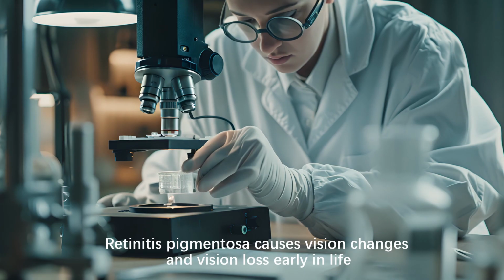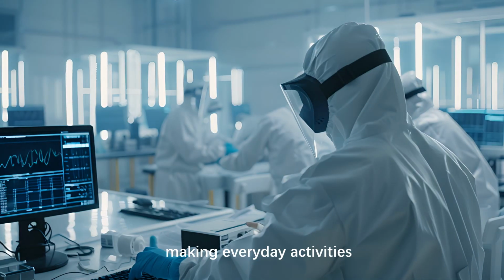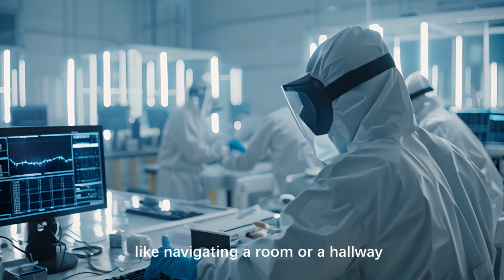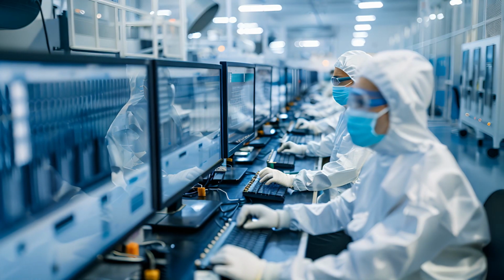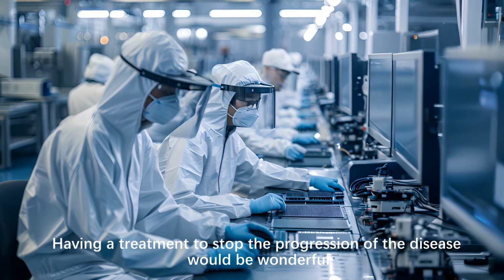Retinitis pigmentosa causes vision changes and vision loss early in life, making everyday activities, like navigating a room or a hallway, very difficult. Having a treatment to stop the progression of the disease would be wonderful.